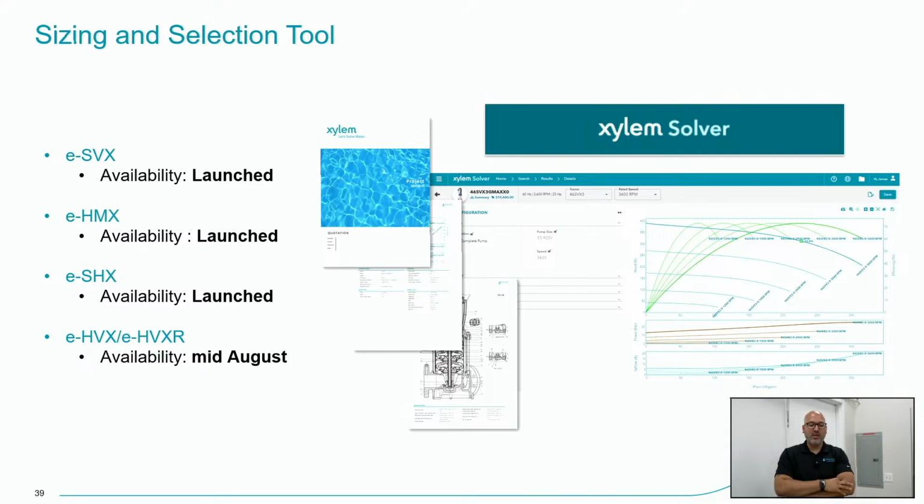So, yeah. And then lastly, the only thing that's not out there, sorry, there's a caveat. The package systems are the only ones not launched. The ESVX, EHMX, ESHX are all launched and readily available today. The package system ones we just went through won't be available until about mid-August as it stands today.